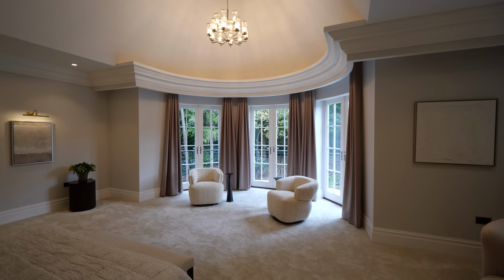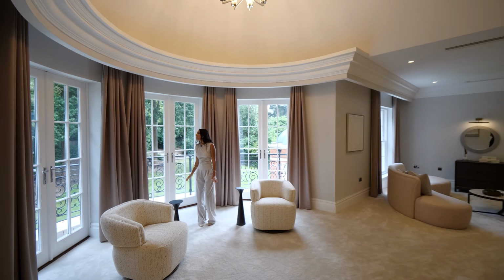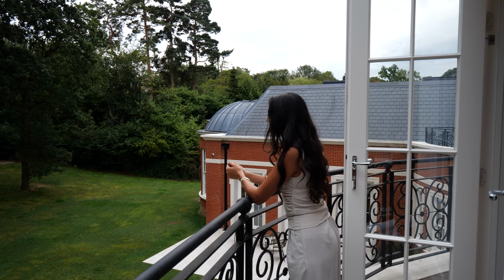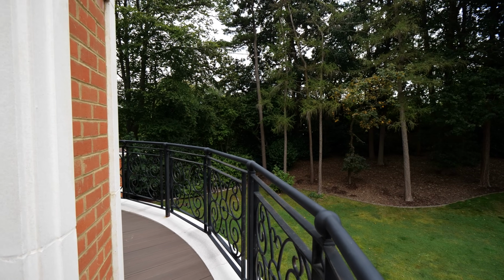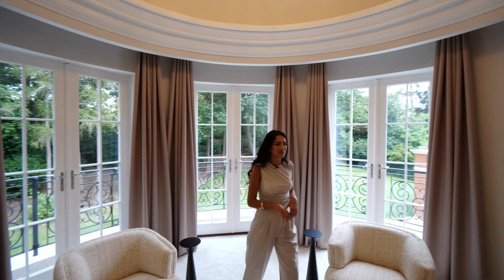But let's head on back out, because before we do head across there, I do want to point this out because I love this little seating section so much. You've got access out to a balcony, which I again just think is such a great addition. A lot of houses like this we go to, they don't actually have a balcony. It's maybe like a Juliet balcony. So that's a great little touch. And I also love how the curtain tracks are hidden by the lowered cornice. Just the little details that make all the difference.